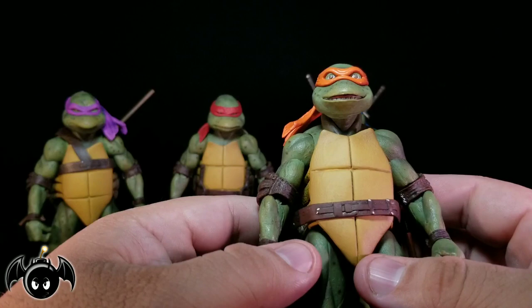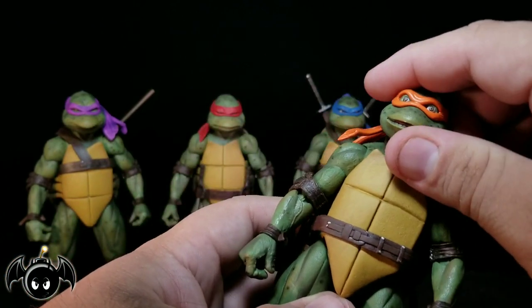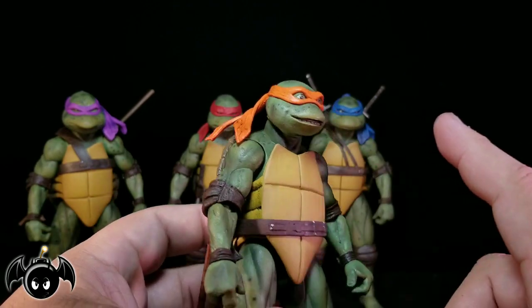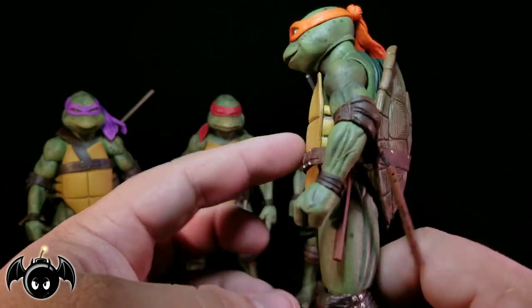Okay, so now I'm going to do Michelangelo here, who is the original Ninja Turtle, as far as Eastman and Laird are concerned. Well, as far as we're all concerned, right? Again, he has a more childlike feature, like his eyes are more big, he has a smile and whatnot. He has less spots than the other turtles. Again, his shell's more clean, which is very, very cool.